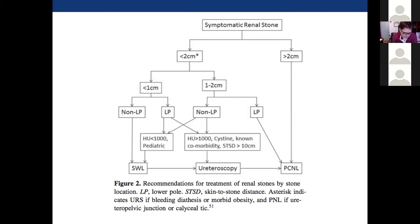Any other questions? Tim, I see the pediatric in this algorithm almost is diverted towards ESWL for non-lower pole stones. Do you see a lot of non-lower pole pediatric stones treated with ESWL? I don't see peds patients, so you'd have to ask the peds guys. I think the advantage of doing ESWL with kids is you don't have to stent them. So that's why there may be more preference to do that. And then, you know, obvious contraindications to ESWL are what?